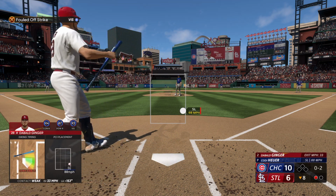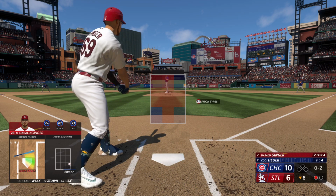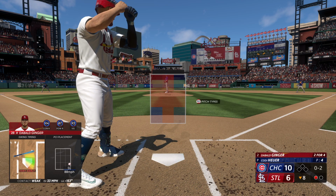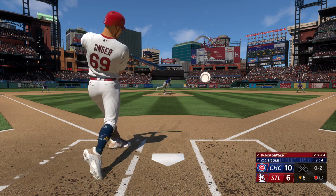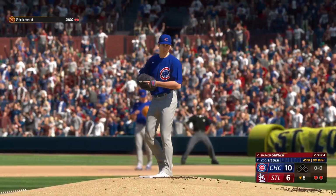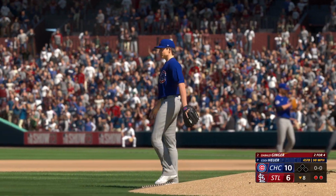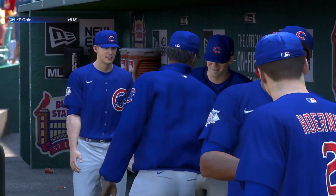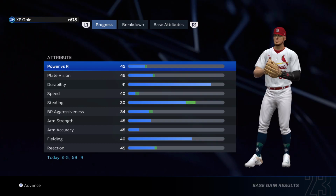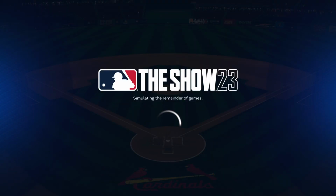Slider on the outside corner. Got a piece, fouled it off. It stays an 0-2 count. Alright, pitch number 4 of the at-bat here. Swung on and missed. Four-seamer really close to the zone there. So he strikes me out in 4 pitches. That's not good, but yeah, Cubs win game number 2. Let's go on to game number 3. See if we can avoid getting swept at home.